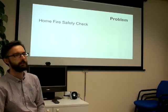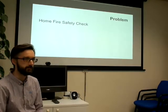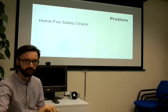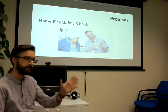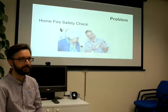Now, the initial use case that they wanted was to do this thing called home fire safety checks. What are they, you ask? They are where firefighters go out to little old ladies in their homes and say, you need a smoke alarm here, and glue one to the ceiling. It's a bit more involved than that, but that's the basic premise.